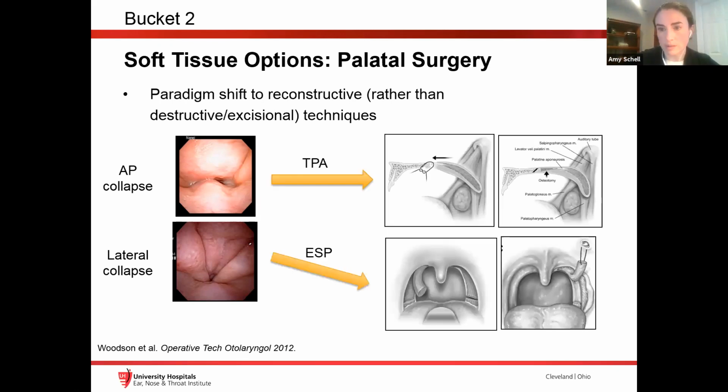So these are a couple of examples of palatoplasty techniques. I would not be surprised if this is something that Dr. Woodson goes into detail on. He actually has written a body of the literature on palatal surgery. But for instance, when we look in a patient's airway and we see, okay, at the level of the palate, what's going on? Different patients have very different patterns of collapse at the levels of their airway.